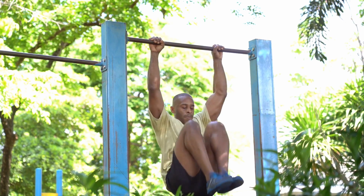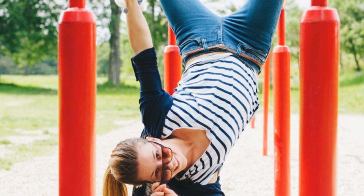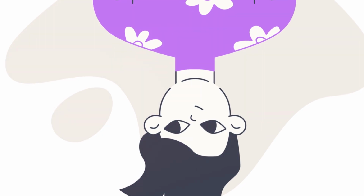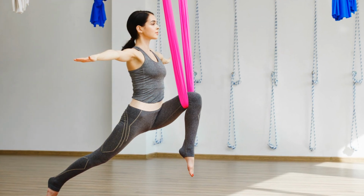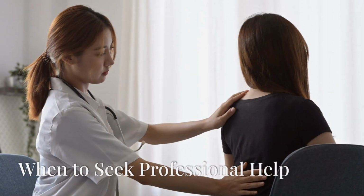Dead hangs are another gravity-based remedy that some people find helpful for sciatica. A dead hang involves hanging from a pull-up bar with your feet off the ground. This allows your spine to decompress naturally. The theory is that this can help relieve pressure on the sciatic nerve, much like an inversion table does.